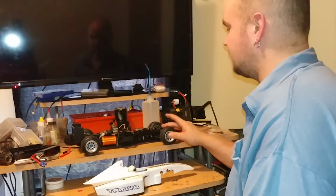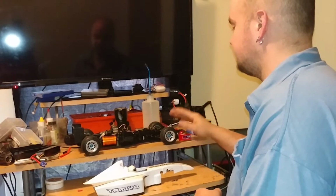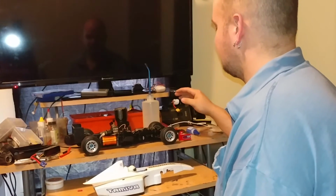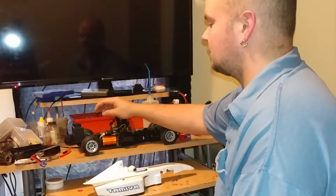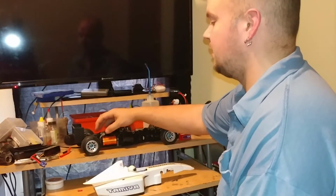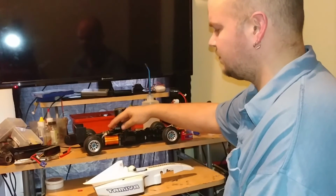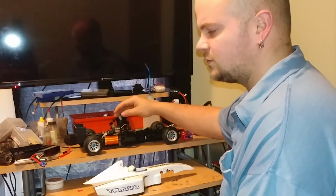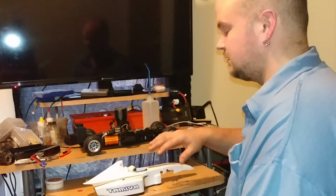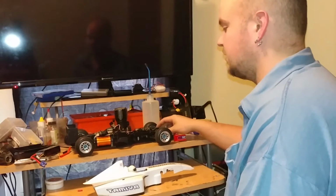But this one is not going to race. This one is going to sit. It's four-wheel drive, shaft driven. The versions that are direct drive, the F103, I believe it is. They have F103 version 1 and version 2, and Exotech even makes some incredible parts for them. I'm looking at getting one of those.